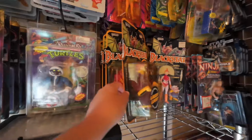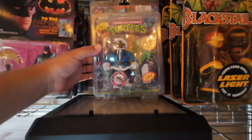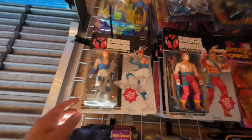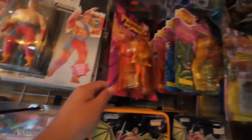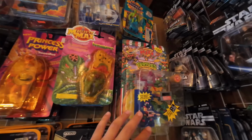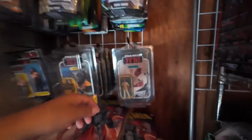So this is your collection, right? These black stars? Yeah. This is nuts. It's crazy. This is a hard turtle to find right here, the snow one. You got Chuck Norris, Karate Commandos. Zen. GoBots. Few Princes of Power. These ninja ones are awesome too. Oh, here's the vintage card of Star Wars figures.